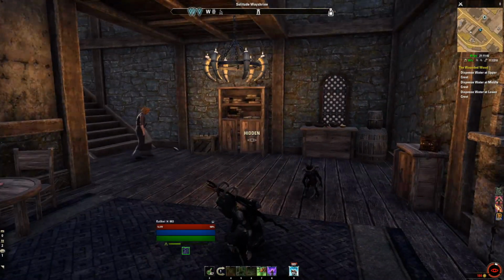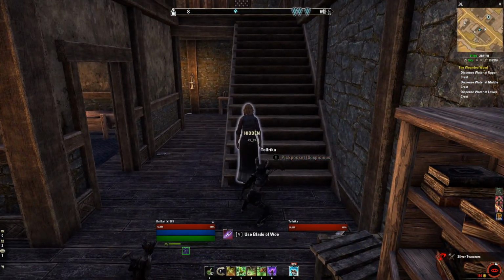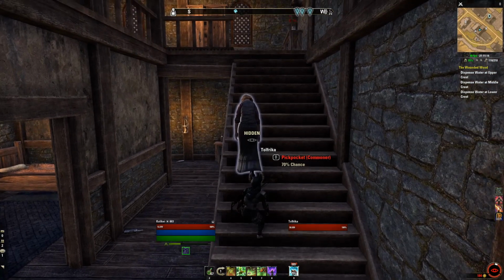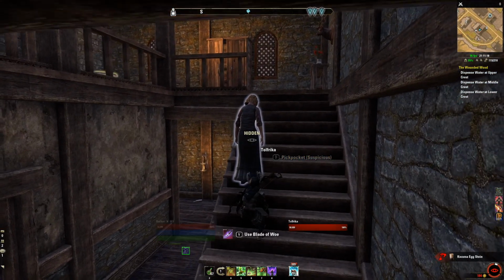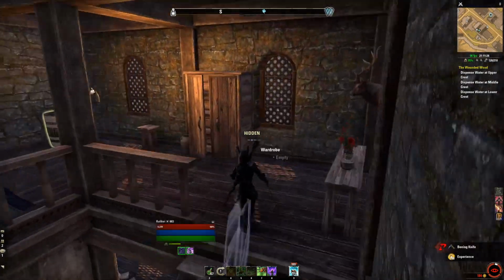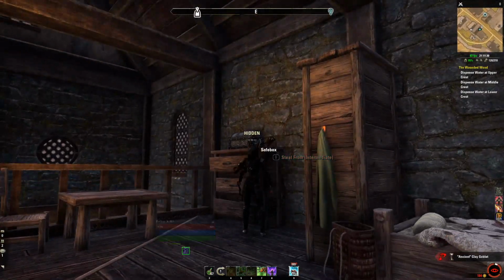I think she comes over here next to this cabinet. Oh, no. Alright, she's on her way upstairs. She's the only one we got to worry about in here, though. The other NPC is oblivious. Alright, that wardrobe's empty. Trunk right here. Another safe box.